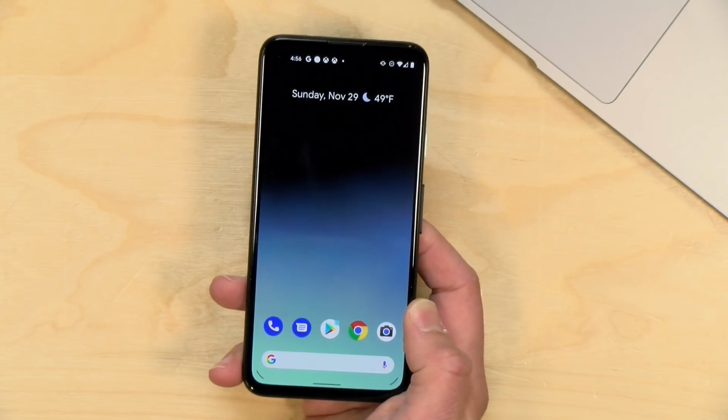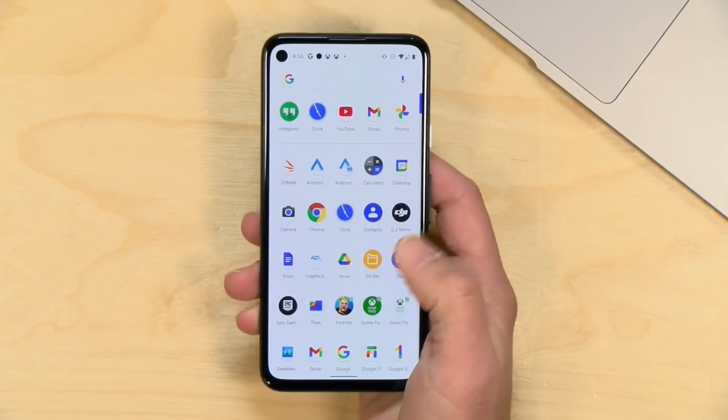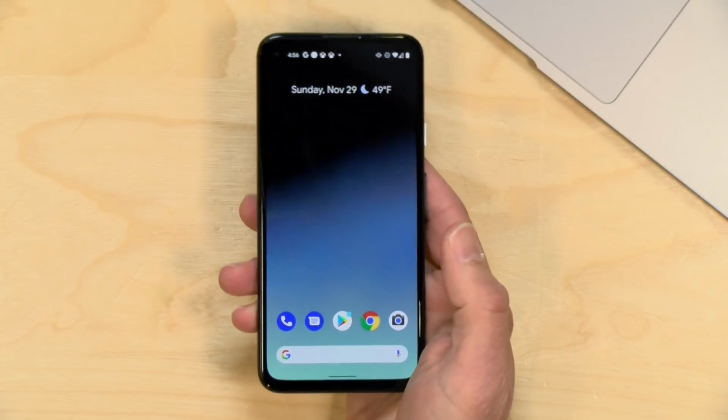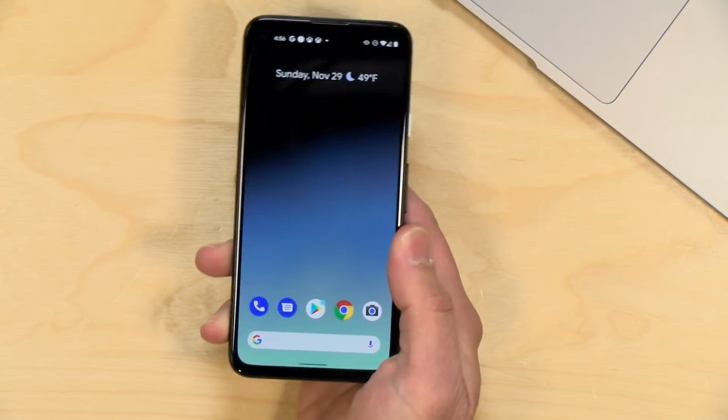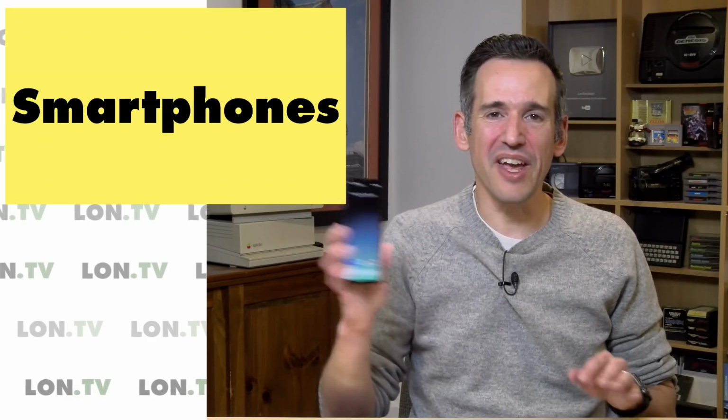Google does a nice job in making their operating system run really nicely on their hardware. And this is definitely a phone that I would recommend to people. And I've enjoyed using it quite a bit. And you'll probably see this pop up a bit here on the channel when we have Android stuff to take a look at.